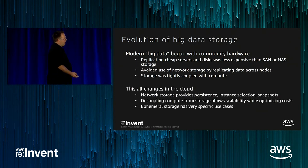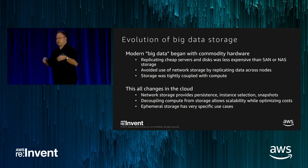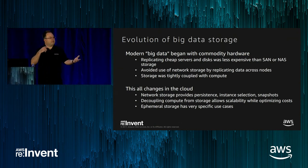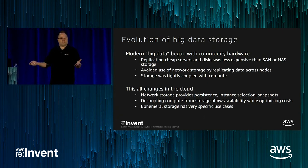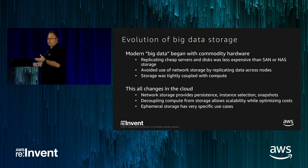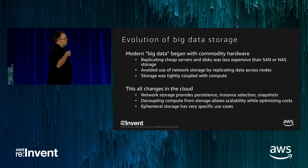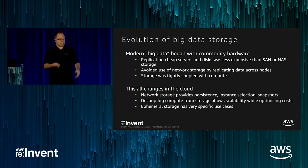So now with the cloud, it all changes. Network storage, which we're gonna talk about today, gives you persistence. It gives you the ability to decouple your compute from your storage. In the old way, you had to upgrade your hardware to either get more disks or add more capacity beyond a certain point. You also have the ability to do things like snapshots. And you also can use things like ephemeral storage in certain use cases. This can be very fast, but it's very temporary storage. And we'll go through that in a few minutes.